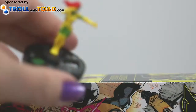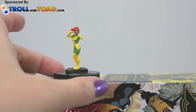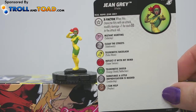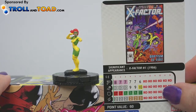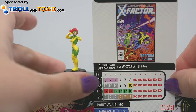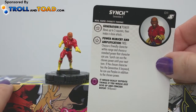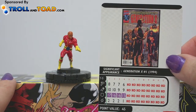Next, we have Jean Grey. Actually, a fantastic looking figure. Look at the detail on that. Here is her card. Another one of those X-Men that have the same name as their normal human name. Or their normal public name, I should say. Next we have Cinch. There is his card. And the back there with his stats.